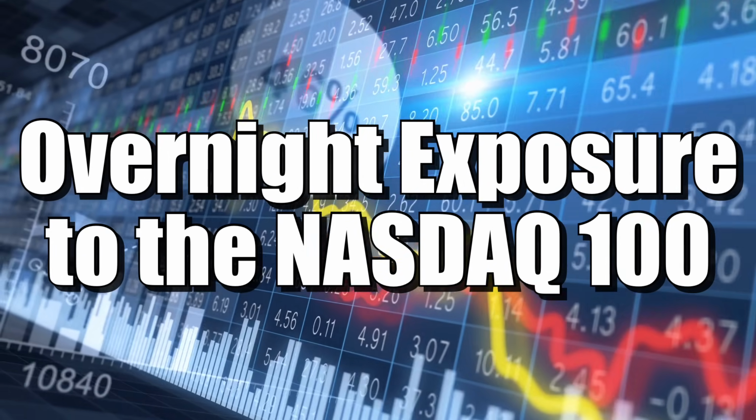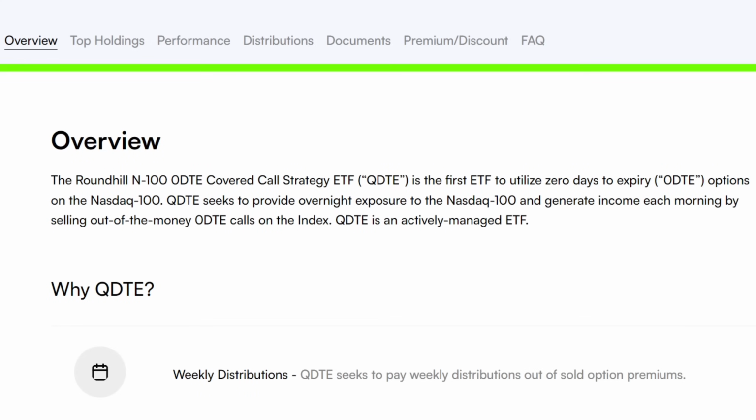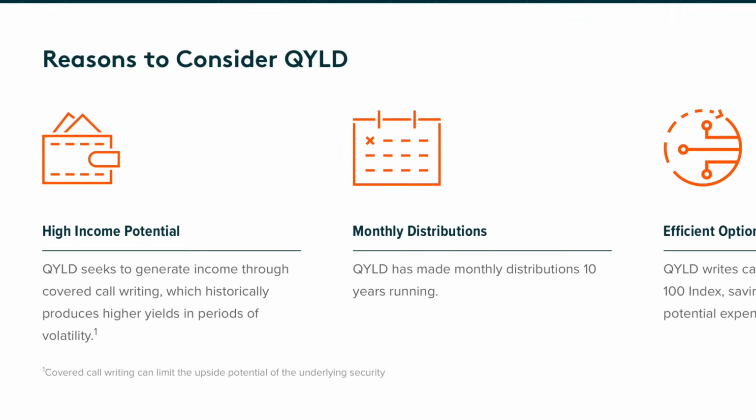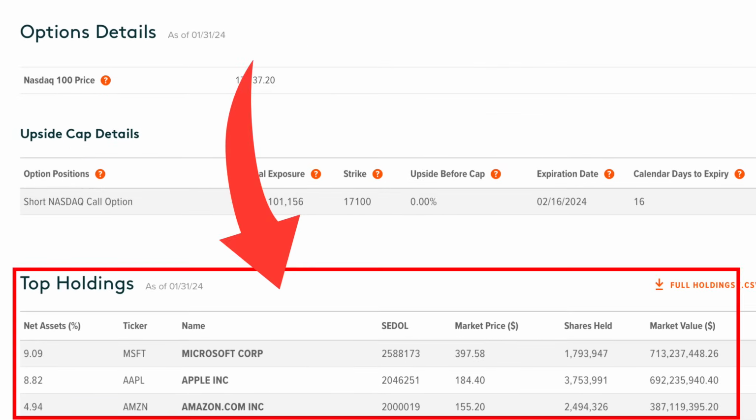What do they mean by overnight exposure to the NASDAQ 100? It means that they have to have some sort of long exposure. They have to own something that is either exactly the NASDAQ 100 or very similar to it, so that if this index goes up in value, then this investment also goes up in value. Now, there are a number of different ETFs that do something similar to this, namely QYLD, which runs a covered call strategy but on a monthly basis, and they hold the underlying stocks in the NASDAQ 100. This is a little bit different though.